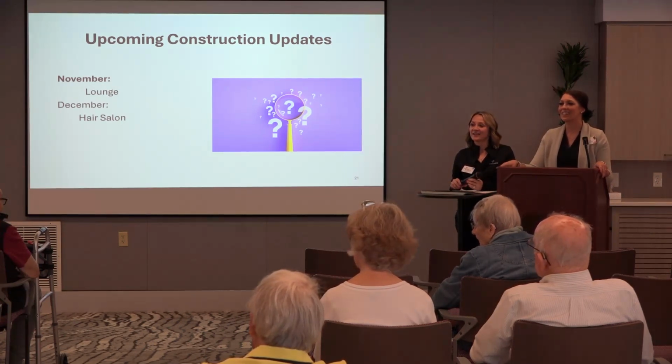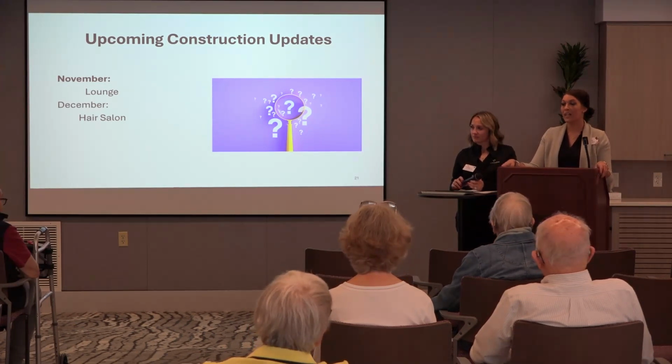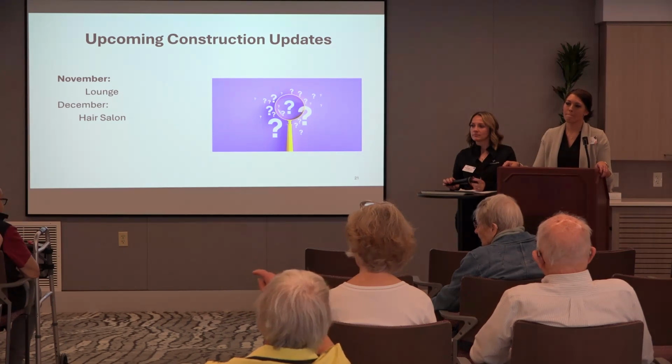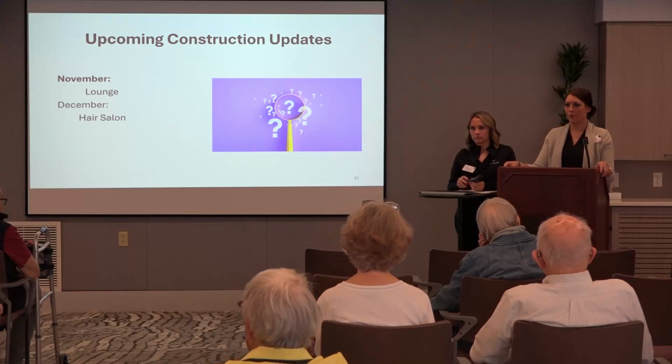Are they still putting solar panels on the roof? So we're still kind of back and forth about the solar. As of right now, it's not on there. We're really weighing out the cost benefit. Would it be like a net metering kind of thing? What's your question? Would it heat the pool? The solar panels on the roof.